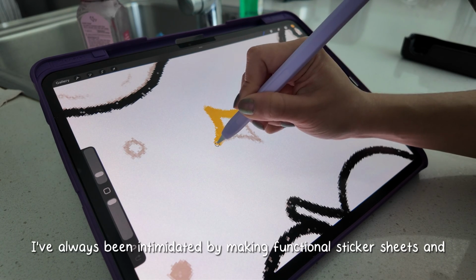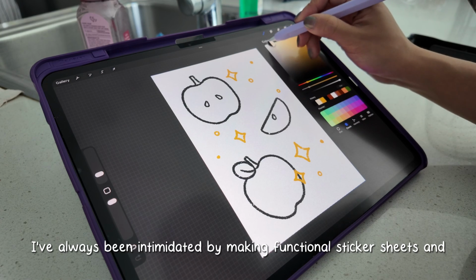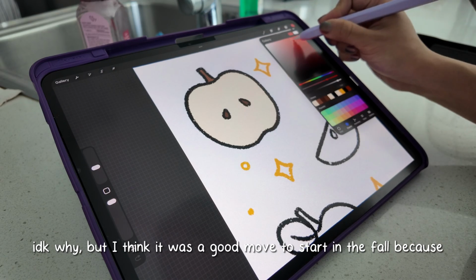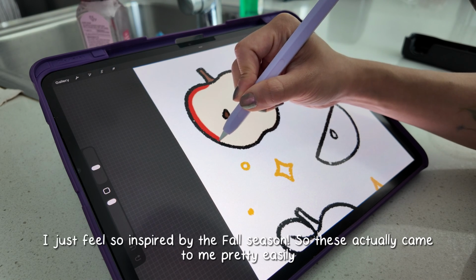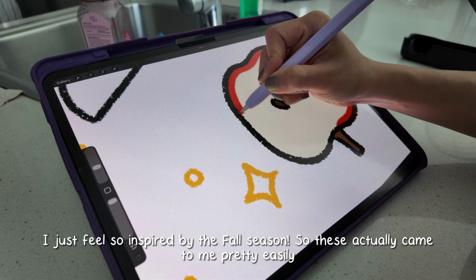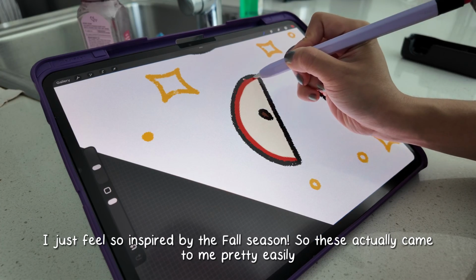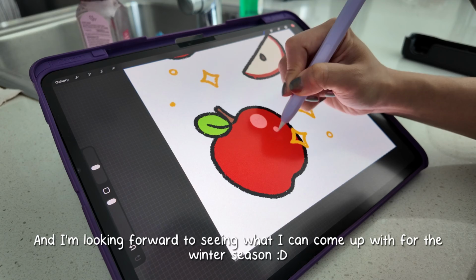I've always been intimidated by making functional sticker sheets, and I don't know why, but I think it was a good move to start in the fall because I just feel so inspired by the fall season. So these actually came to me pretty easily, and I'm looking forward to seeing what I can come up with for the winter season.